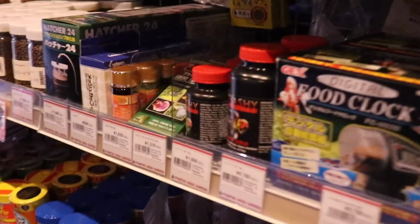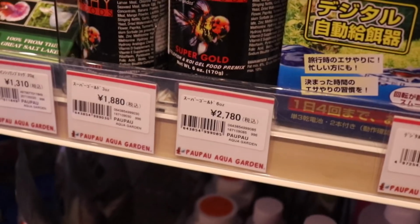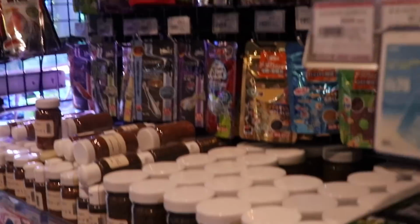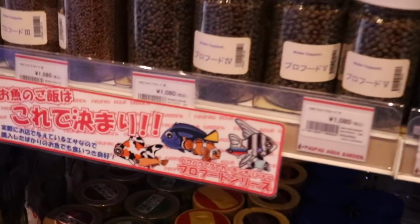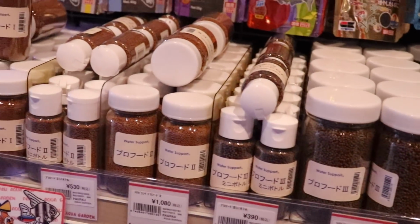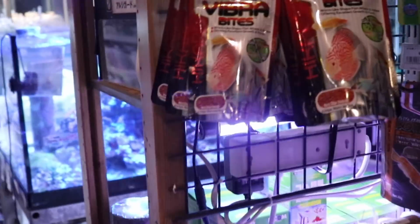Because I've never seen this before in Japan. Rapashi. And it's quite expensive. I should import Rapashi. Also, they have the Vibra Bites, which I saw at the other fish store tour I did today. I don't know which video is going to come out first. Probably the other one, so you'll probably have seen that, but Vibra Bites in Japan.